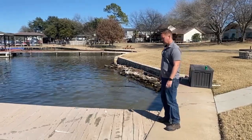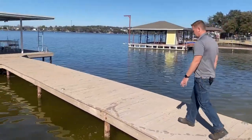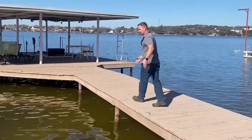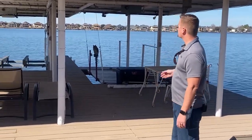All right, so this is what we call a gangway. It's what connects you to your dock structure. So these are installed to take up for shallow areas. If you were to put a boat dock this close in, it would have no utility. So we bring it further out. A fairly large footprint on this dock. It's capable of supporting multiple vessels on here.